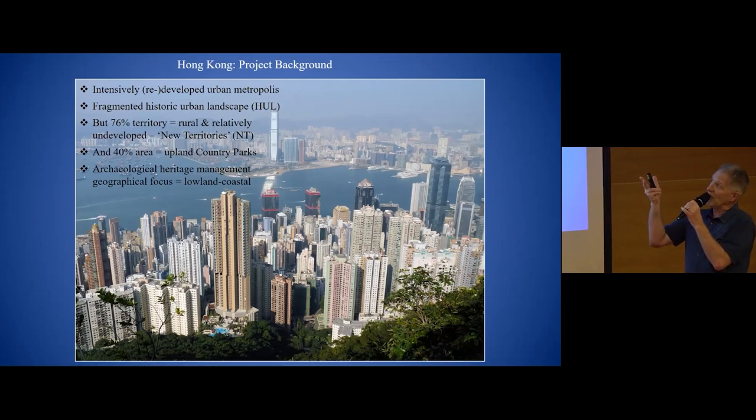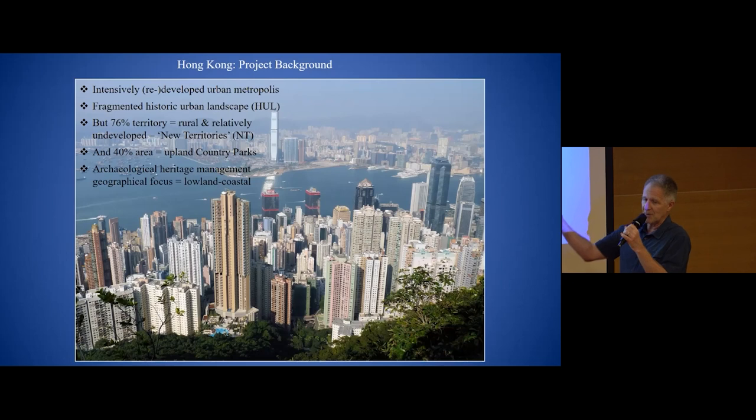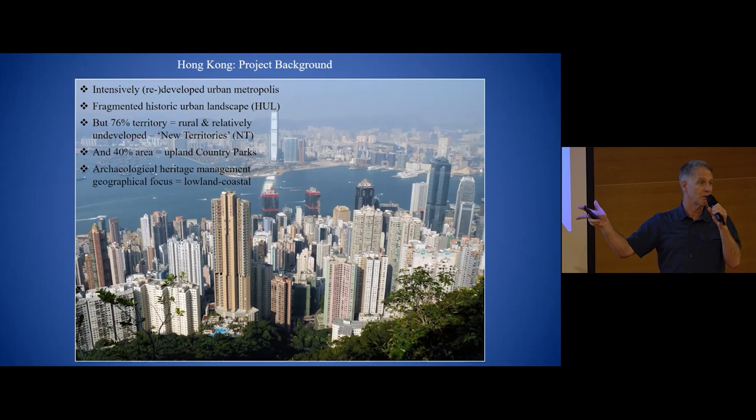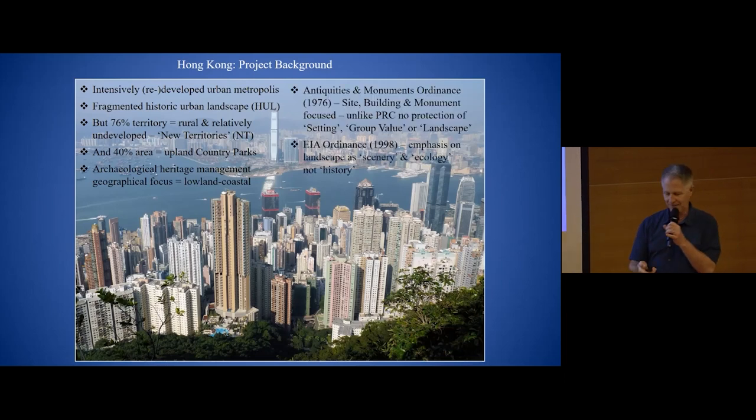Archaeological heritage management in Hong Kong has a geographical focus on the lowlands. It's the areas where the development has occurred, where the impacts have happened on the known archaeological resource, and so most of that focus has been on the lowlands, and we consequently know very little about the archaeology of the mountainous regions.